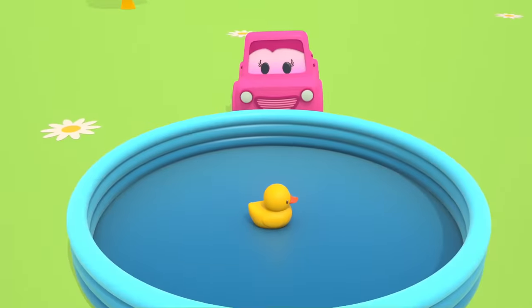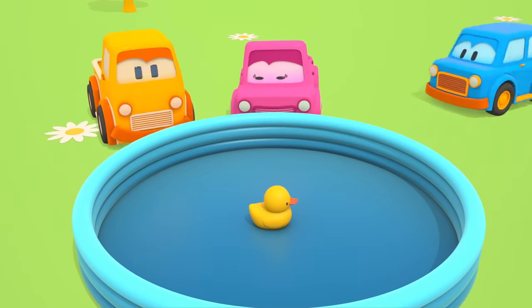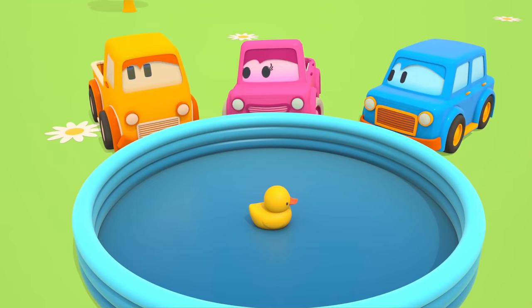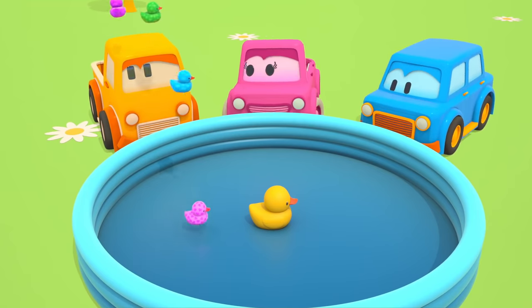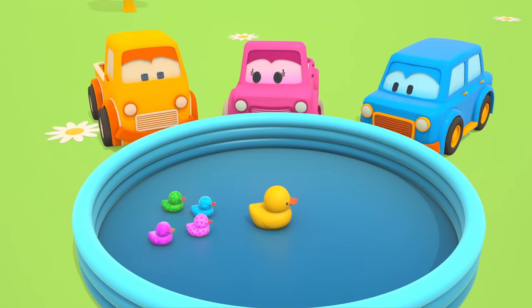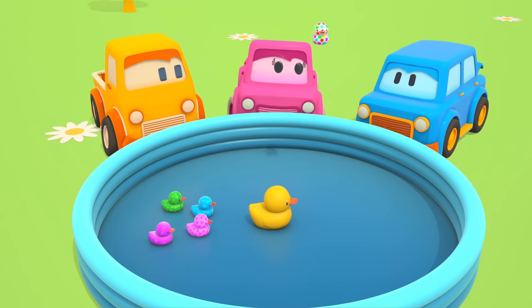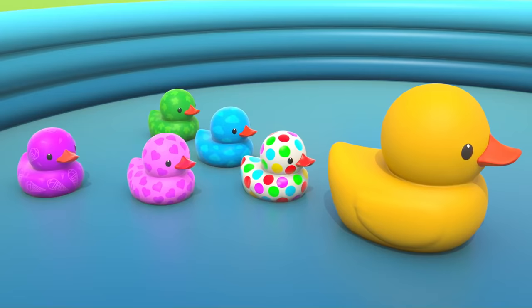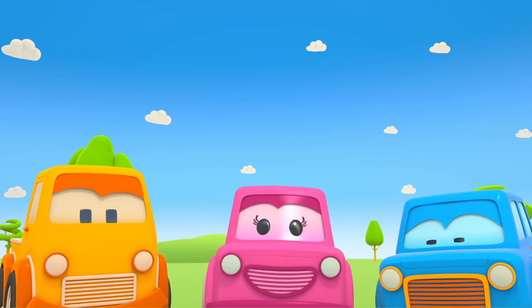The yellow duck is waiting for the duckies at the pool. Boo, Max, let the ducky swim. Everyone's ready. We need water?